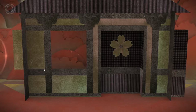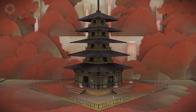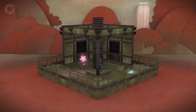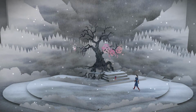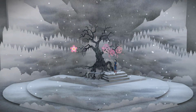And we have the flower, basically saying that we can now open the flower door, which is right here. And we've got through half of the game. A pristine waterfall cascading downwards, crimson leaves. Not sure what this is supposed to be other than just poetry, I guess. Again, bringing that life back, the circle of life back. There you go.